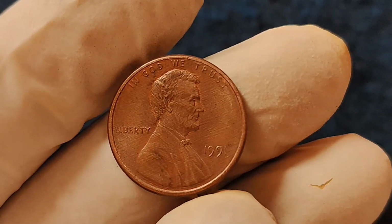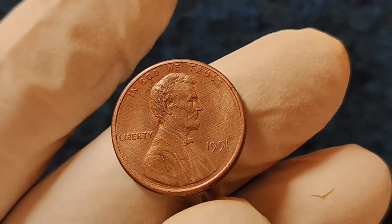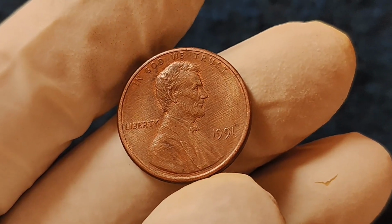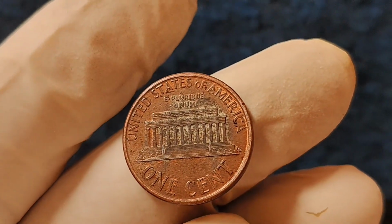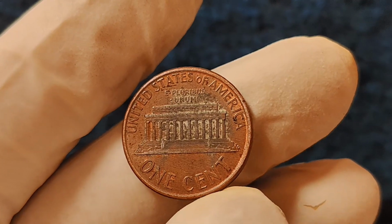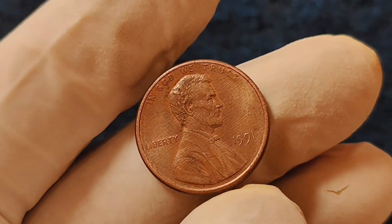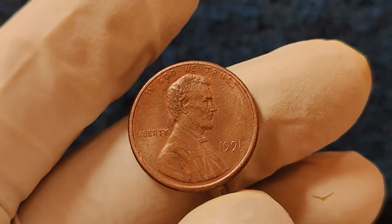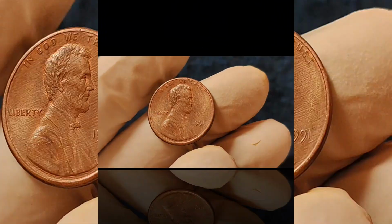Opening scene with dramatic music playing, zooming in on a 1991 Lincoln penny under a magnifying glass. Imagine finding a simple penny in your pocket, only to discover it's worth a mind-blowing $40 million. Yes, you heard that right. Today, we're diving deep into the fascinating history, hidden errors, and jaw-dropping values of the 1991 Lincoln penny. By the end of this video, you'll know exactly what to look for and how you might just strike it rich with a tiny copper coin.